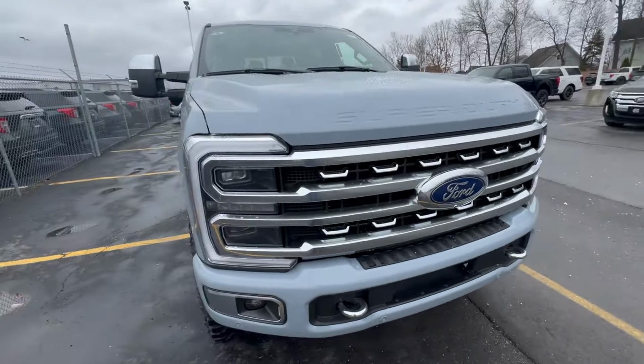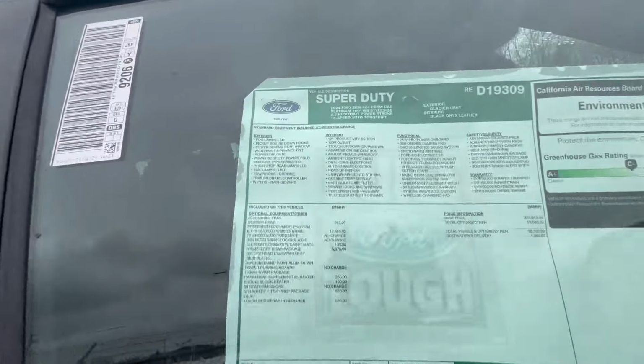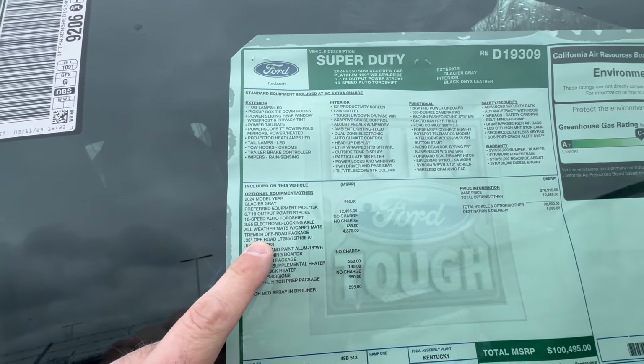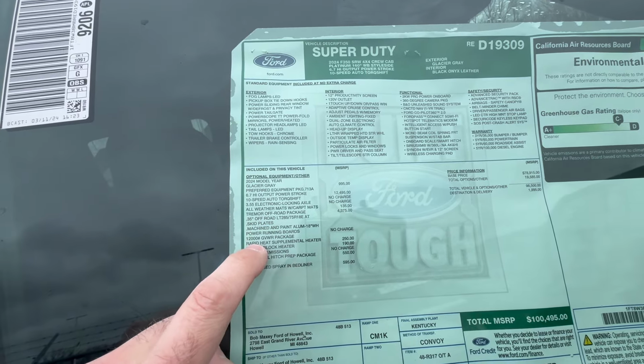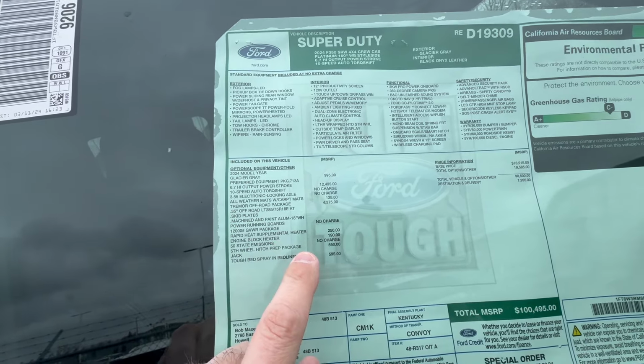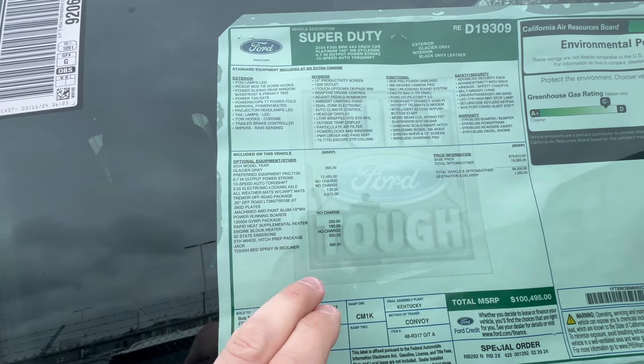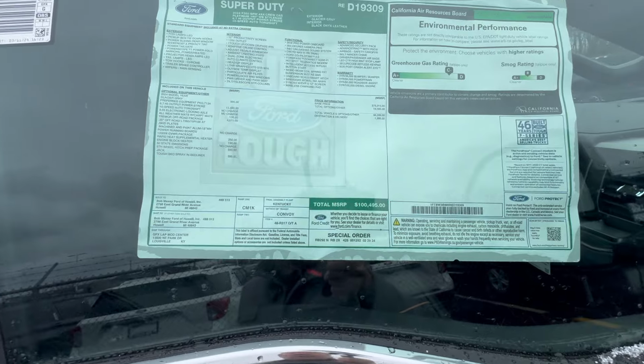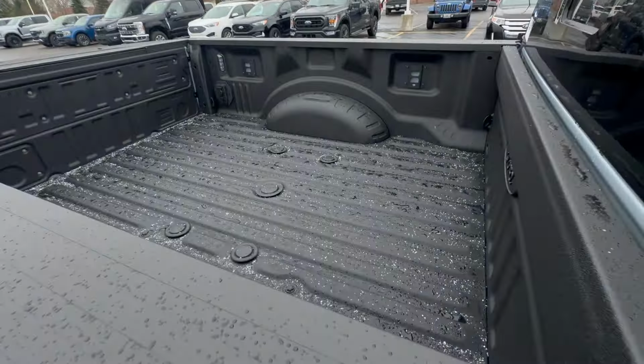All right, now let's take a gander at the window sticker. As you can see, 2024 F-350 Glacier Gray. This has got the high output diesel with the 3.55 electronic limited slip axles, Tremor package, power running boards, rapid supplement heater, engine block heater, 5th wheel prep, spray-in bed liner, for a total of $100,495. There's your spray-in bed liner.